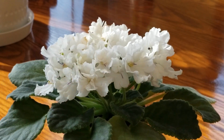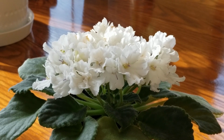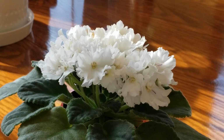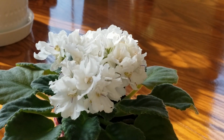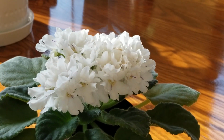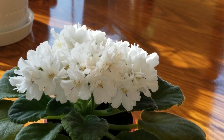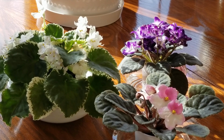Absolutely gorgeous. This one is the one that blooms white in the winter, and it also blooms white the first time that it blooms, and it blooms purple in the spring and summer. I've never seen an African violet so full of blooms ever. I think that is just so beautiful.